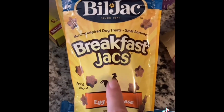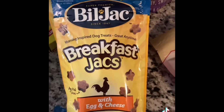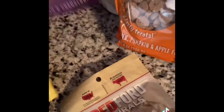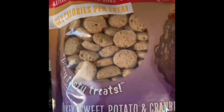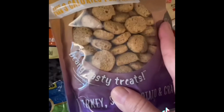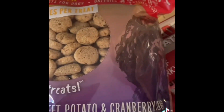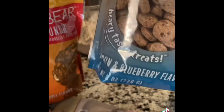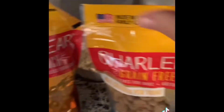So I got her three of those. Like I said, these were buy two, get one free. These I got so whenever I put her in her kennel in the morning when I leave for work, I can give her a little bit of breakfast. Jack's snacks, and these are with egg and cheese. These two were buy two, get one free. And then I got these. These are crunchy, but not too hard because they're porous. These are turkey, sweet potato, and cranberry. This one is chicken, pumpkin and apple. This one is bacon and blueberry. All of these are made in the USA and family owned.